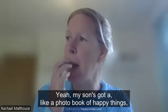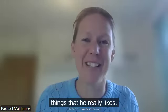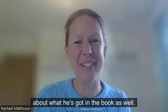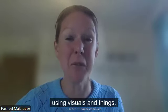My son's got a photo book of happy things that he really likes, and he finds that a really good way of being able to talk to people about what he's got in the book as well. So I can see how that fits in with what you're saying about using visuals.